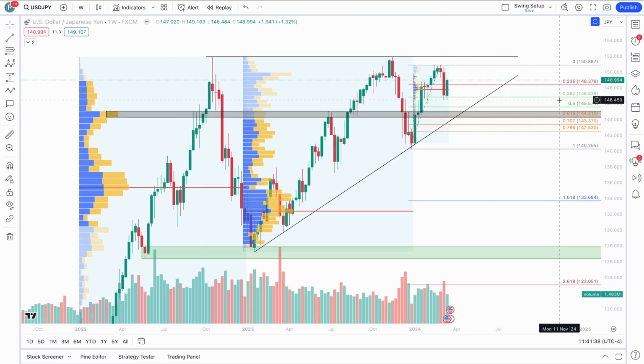It completed a shallow retracement to the 38.2 fib level, okay, that we can see right here, drawing this long GP using these two major swing points. Okay. A shallow retracement is only completed during strong uptrends. Please keep that in mind. A shallow retracement is only completed during strong uptrends.